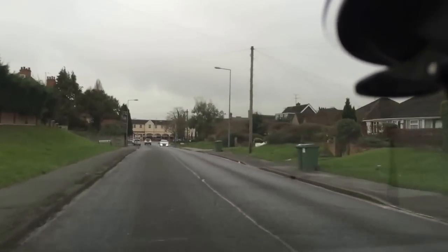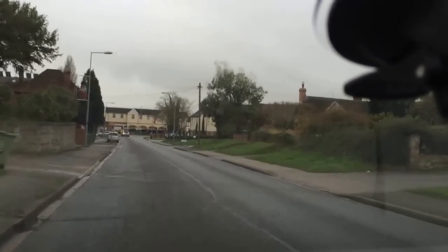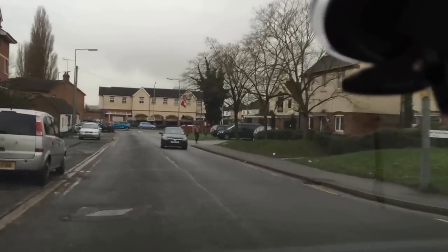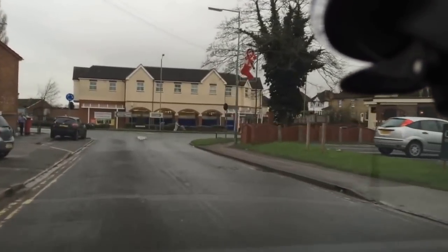You've got your first double roundabout coming up. It's a mini one. You can see the blue sign in the distance. We're going to do a left turn. So there's nothing too tricky to start with. It's quite a nice ease into the test route, but it does get harder as it goes on.